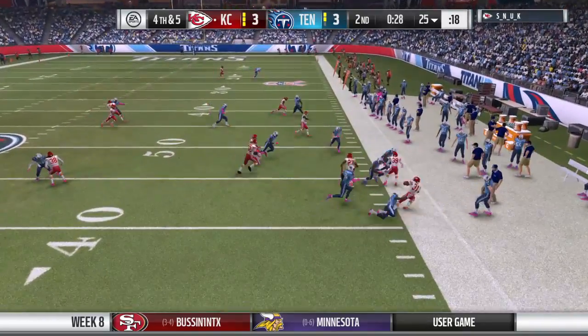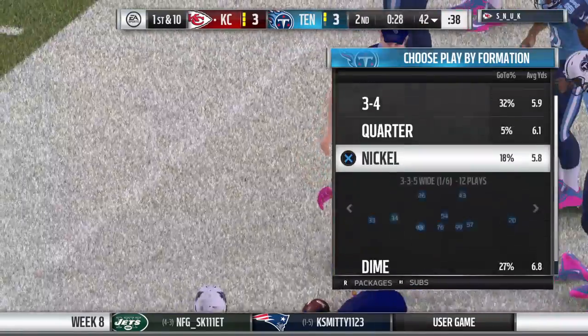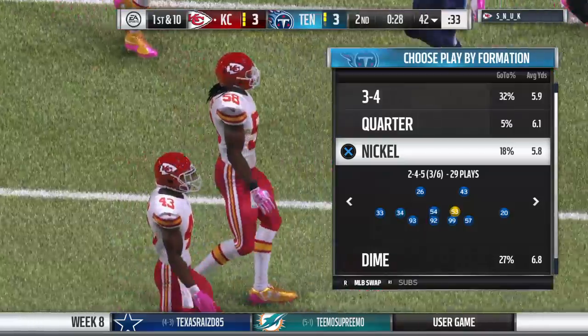That's pulled in at the 32. That'll be a net of only 30 here. 40-yard punt, 10 on the return. And it's Chiefs football, 1st and 10. And now here comes Kansas City.